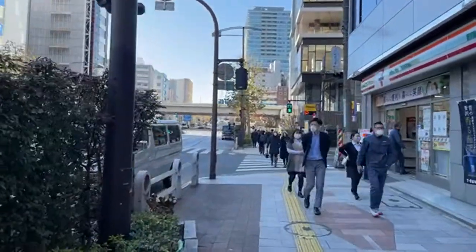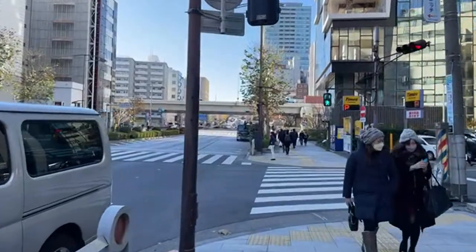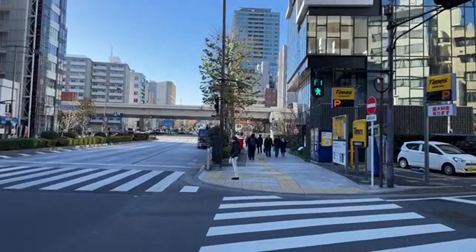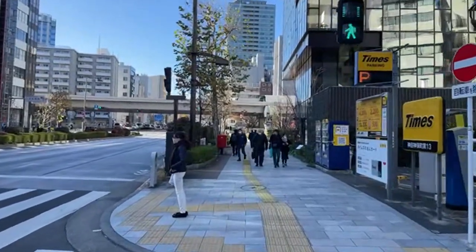Oh, that's right. Another reason why there's a lot of curry in Jimbocho is because the Indian embassy is over there on the left side. We're gonna go right past the Indian embassy in about 3 or 4 minutes.